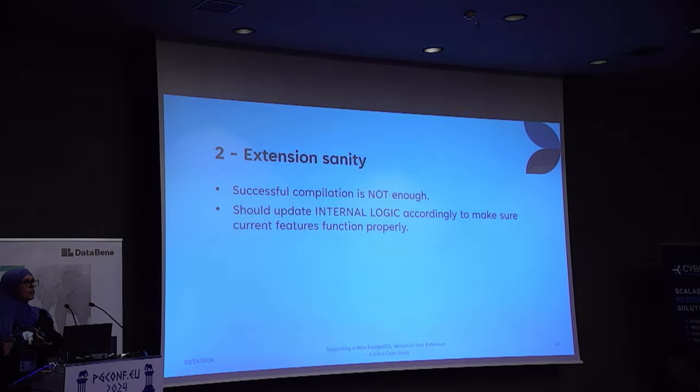So it's different from successful build, the oldest problem in the book for programmers: just because it compiles doesn't mean that it runs as you intended. So most probably you should update your internal logic accordingly, based on what Postgres might have touched that has broken your extension logic. This step came while working for Citus, but you can easily look through the lens of it for any extension, right?